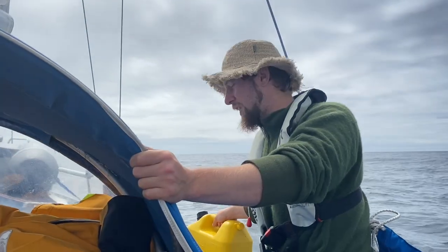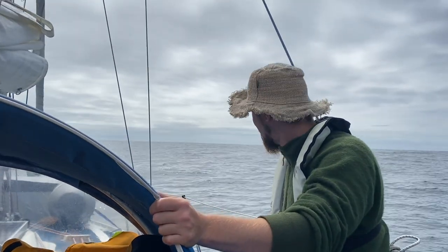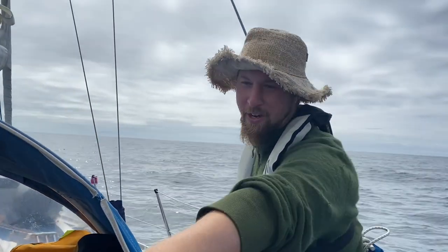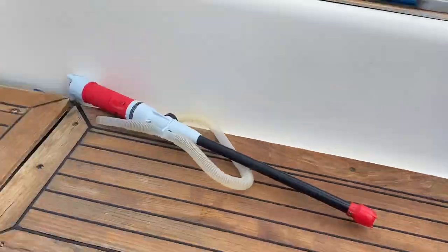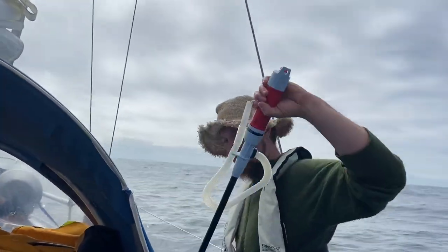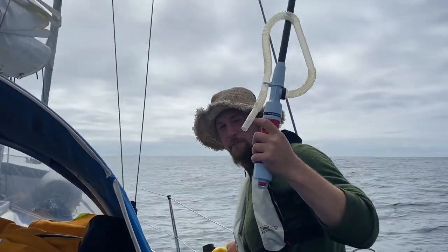Okay, so we're getting low on fuel. Not low, but we are on half. Now it's quite calm, so I just decided to fill it. Well, it's calm, so I need that pump behind you. Yes. So with this, it's really easy to fill. Just put this in the canister, and this end goes into the pump.